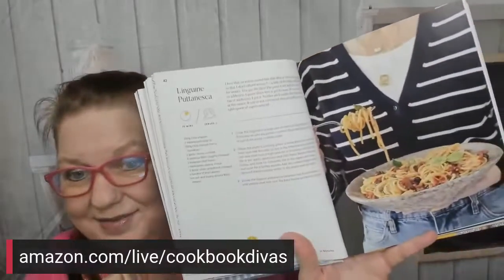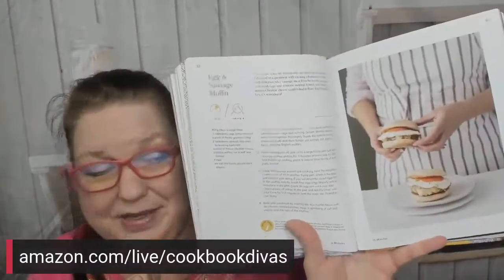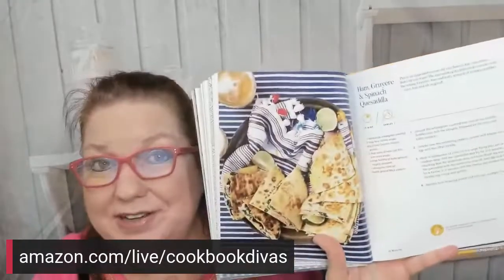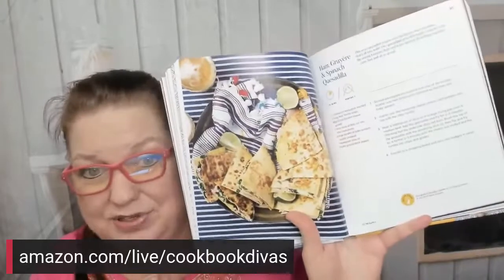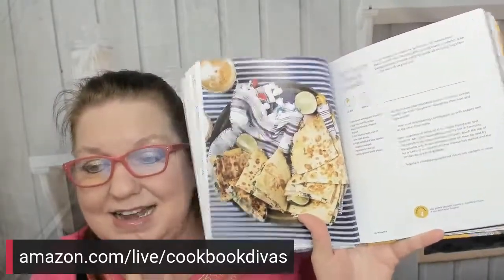Linguine puttanesca. I'm loving this chapter because it's the easiest stuff. Express stir-fried rice with pancetta and peas. That way you're getting lots of protein. Yep. Egg and sausage muffin. 10-minute meal. I would probably only do that at breakfast, personally. Ham, Gruyere, and spinach quesadilla. That's a brilliant idea. I've never had a Gruyere quesadilla. I love it. That's a great idea.